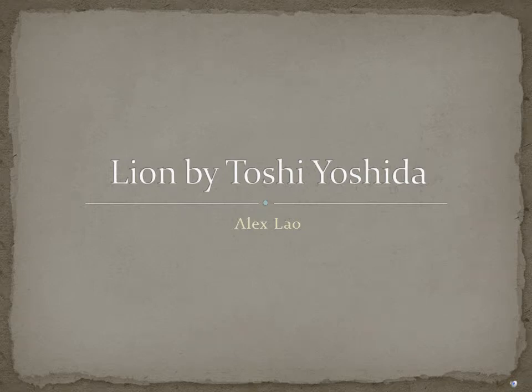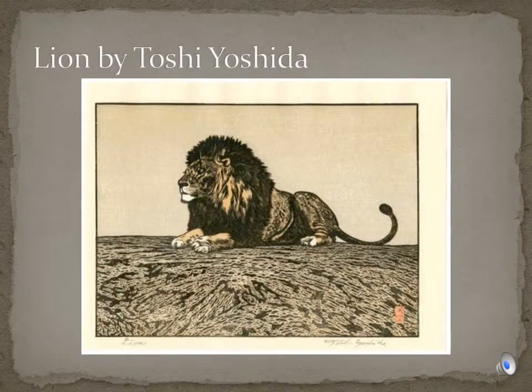The piece of art we will be looking at today is a woodblock print called Lion by Toshi Yoshida. Here is a quick preview of what we will be analyzing today.